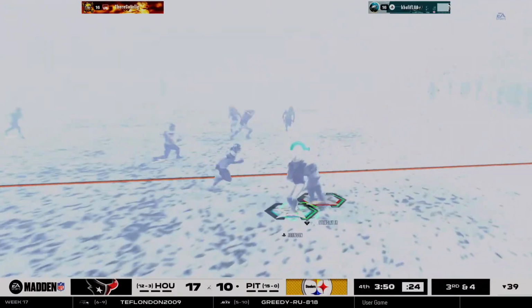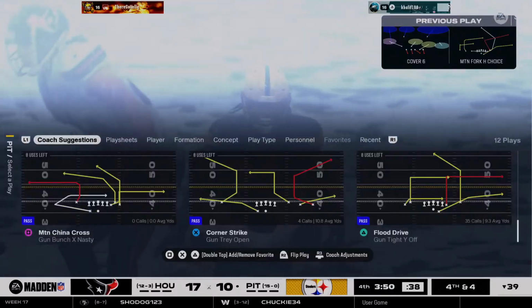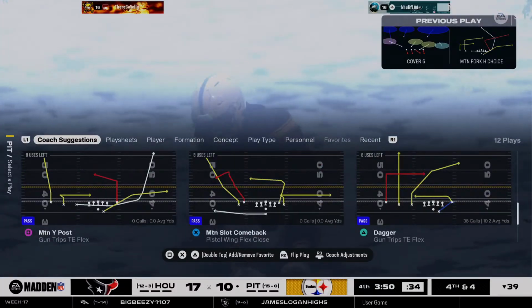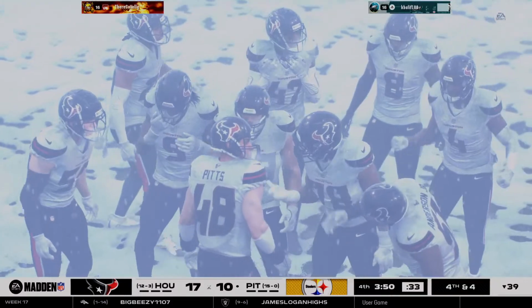Now, Howard. And that one's incomplete. They really ratcheted up the coverage there, and they force fourth down. And that's exactly how you teach it.